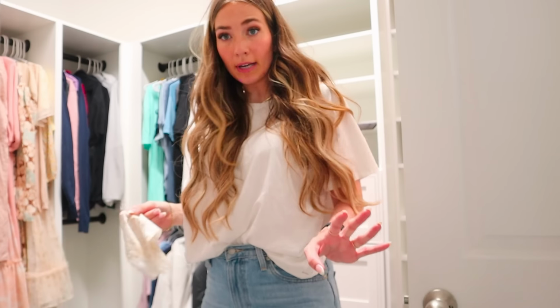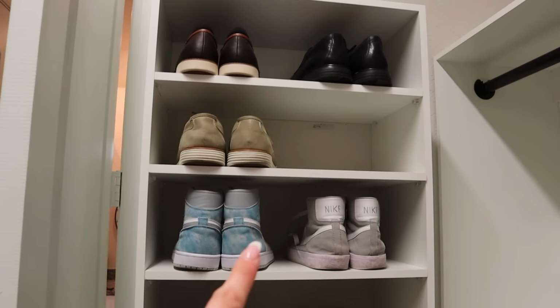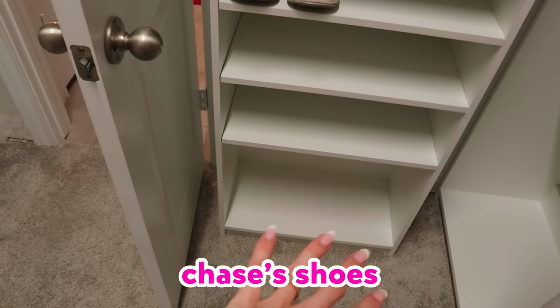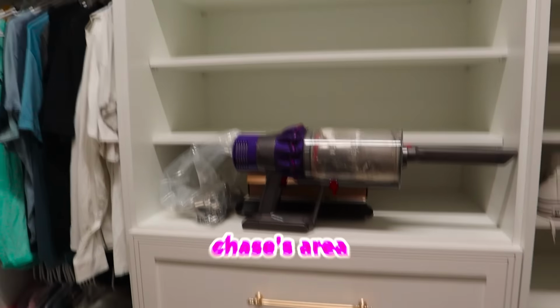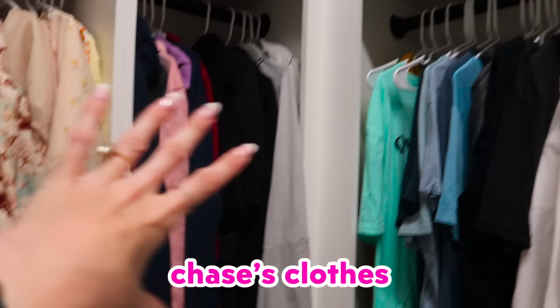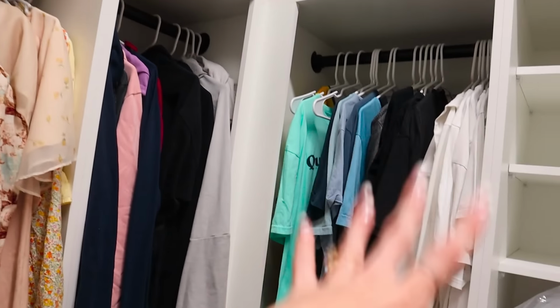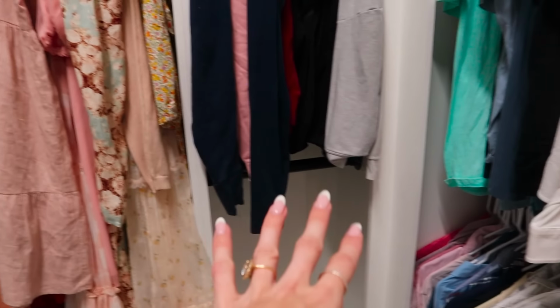Anyway, let me kind of show you guys what my plan is for the closet. So right now, this I think is going to be my shoes because this shoe rack is a little bit bigger than this and Chase has less shoes than I do. So I was thinking Chase can have his shoes here and then I would have my shoes here. And then this is going to be, I think, Chase's area. All of his drawers, we'll have some folded things here. And then Chase's clothes, his nice shirts, everyday shirts, sweatshirts, miscellaneous. I don't know what we're gonna put there for him yet. Kind of whatever he wants.